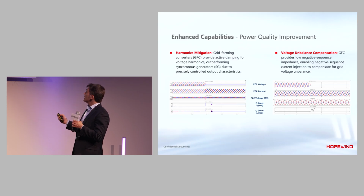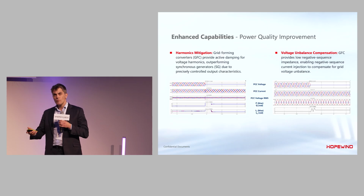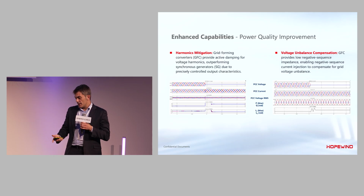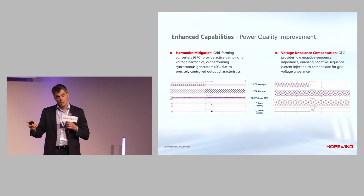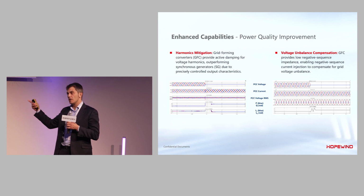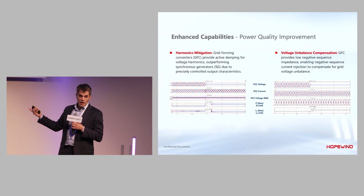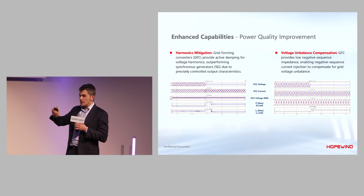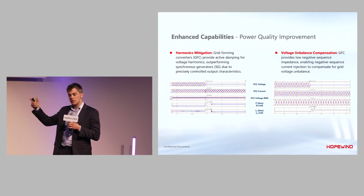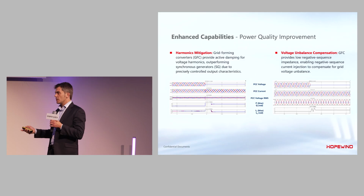And also voltage imbalance. Grid-following inverters can create oscillations in the DC link of the inverter, which may amplify the fluctuations. On the other hand, grid-forming inverters can dynamically inject reactive current to balance the situation and bring the voltage phases back to normal.